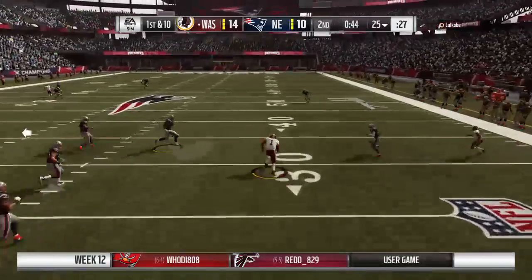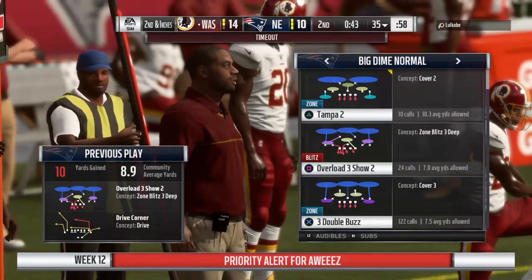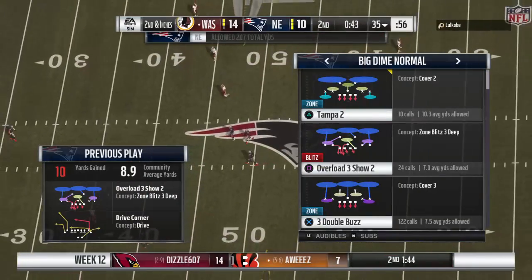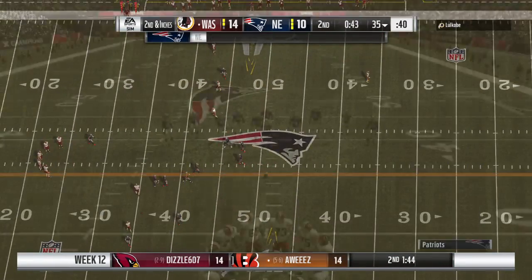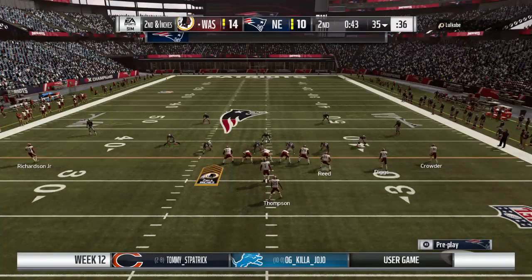Flush to his right. He'll get 10 there all on his own, but it'll be 2nd down. And before this second down play, we'll get a whistle, a signal, and a timeout, as they'll stop it with just over 40 seconds to go in the first half.